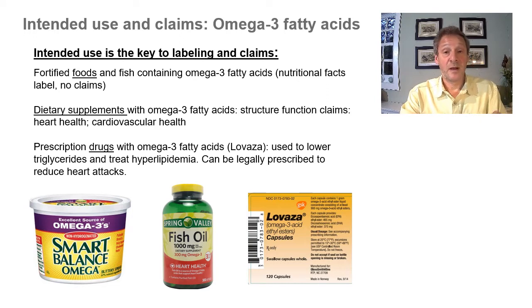Is it going to be a food? Is it going to be a dietary supplement? Is it going to be a drug, a prescription drug? Well, according to the US FDA, the intended use of your product, what you want to use it for, is the only consideration which defines the regulatory category you will enter with it.